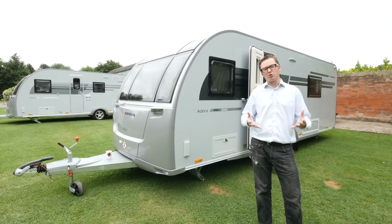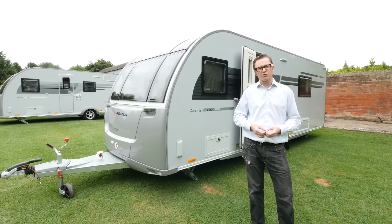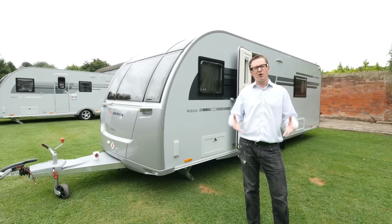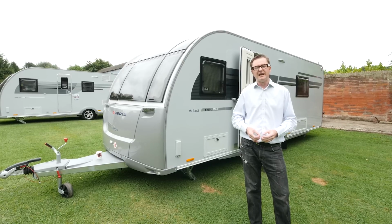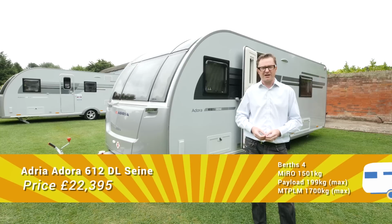Now, we haven't seen the official payload figures for this van yet, but with 8 overhead lockers, a large wardrobe, seat and bed boxes, there are plenty of places to store your touring kit. Now, there are many other options available in the market at this particular price point, some of them in manufacturers' upmarket ranges. So it really is a choice based on whether you like the look and feel and the specification.